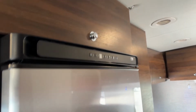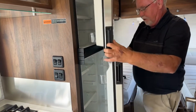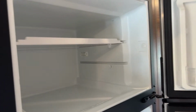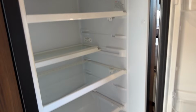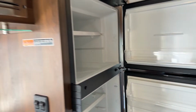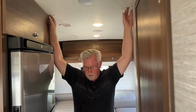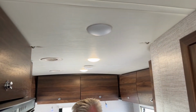Below that, we've got our 12-volt refrigerator. Let me open that up and just let you get a shot. Plenty of room there if you're going to be out for, you know, a week, 10 days. You're not going to run out of food if you have this full. And then right here, I don't know if you saw it before, but this is where that curtain would hang if you do want a little privacy back here in the bedroom.